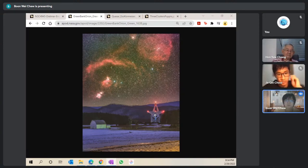Based on calculation and planning, and using Google Earth and several apps, he made the background and the foreground with the GBT, the Robert C. Byrd Green Bank Telescope. This GBT is the largest fully pointable single dish radio telescope in the world. It has a 100 meter diameter collecting area. From this photo you may not be able to see, but it is very huge, larger than a football field.